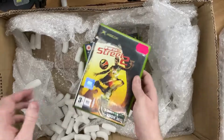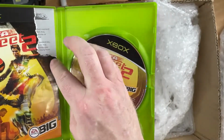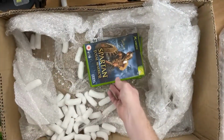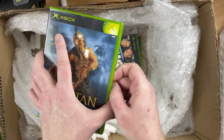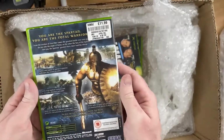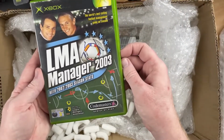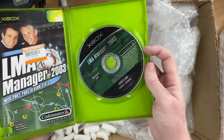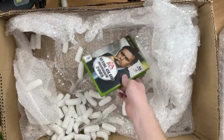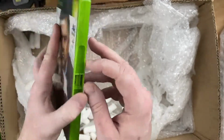There we go, here's another good one, FIFA Street 2. I have heard that that is a good game. Unfortunately, the manual's damaged, so that's a shame. Then we've got Spartan Total War. We've definitely got that elsewhere. I think it might be a PlayStation 2 game that we've got that as. Then we've got LMA Manager 2003. And the final one we've got is Total Club Manager 2005. So we finish off with 2 Football Manager games.